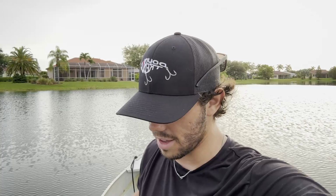All right, guys, I don't know how well this camera captured. I'm trying to get some underwater shots right now. This bait is so good, like I told you, that as I'm trying to get underwater shots, 3 peacock start chasing it as it's right next to the boat. That's how good this bait is.